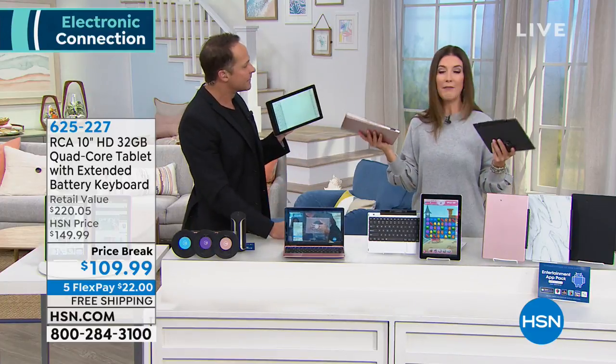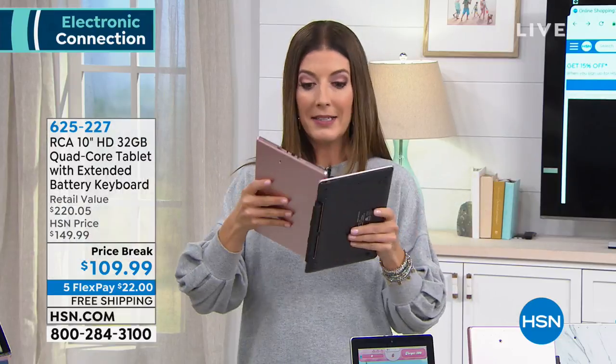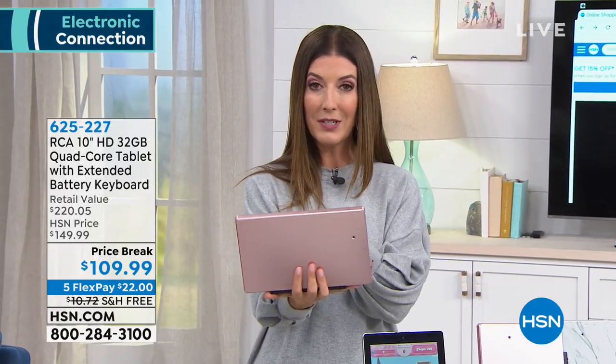Nice. But I love the idea that if you just change your mood or you change your mind, you're like, no, wait, I've got to write some emails. Totally. I've got to get this keyboard on here. I'm not going to mess around. You put the keyboard on, you can change the angle, you can sit down and get some serious work done.